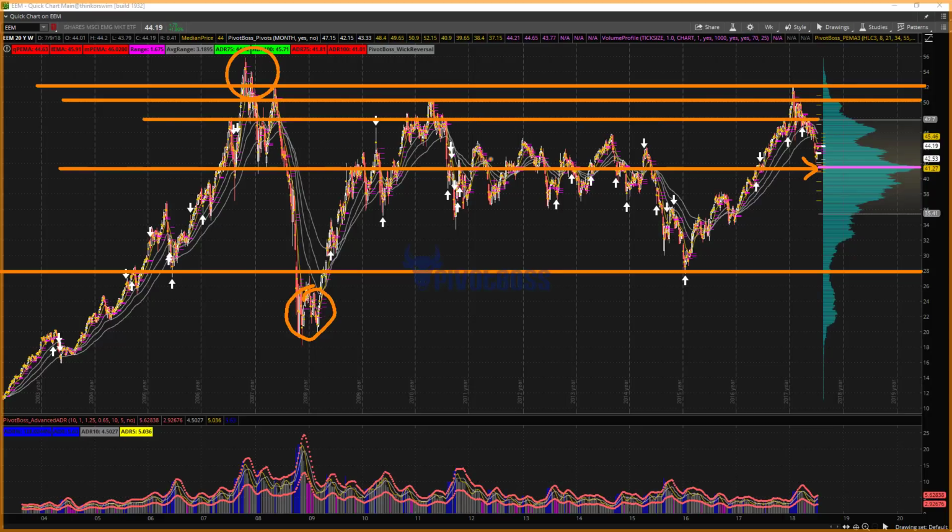We were just above value. This gray line right here is VAH, the value area high of the composite profile over the last 20 years. That's above value, best time to sell. And then ideally you return it to value. And that's at about 41.50 or so. So not quite there just yet, got very close. Looks like 42 something.